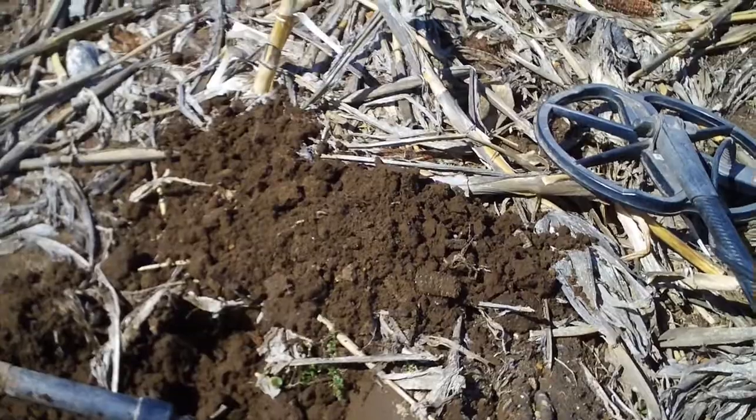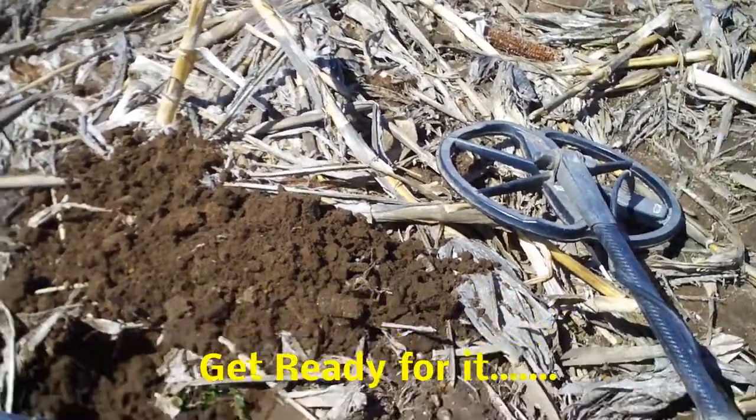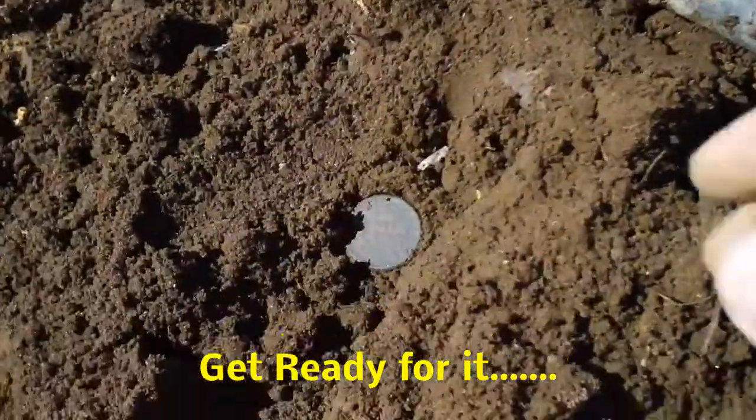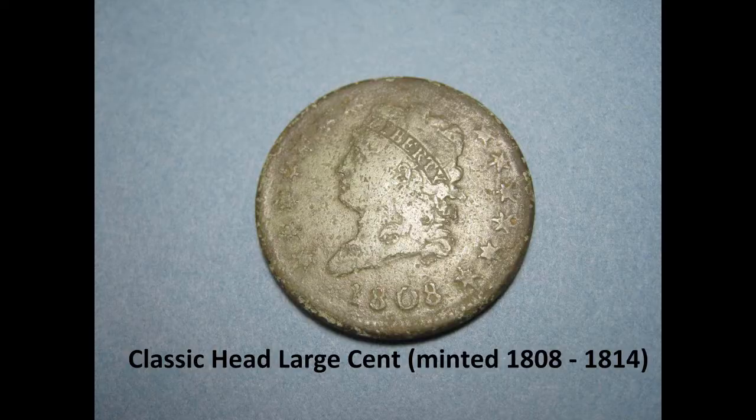Well, diggers, just when I was about to give up on this field, I got a screamer, 1247, at 3 inches deep. I got a large cent. Granted, it's not Colonial, but it is a large cent. Ooh, 1808! Holy cow! I don't frickin' believe this! Woo! I am excited! I gotta run show the guys.